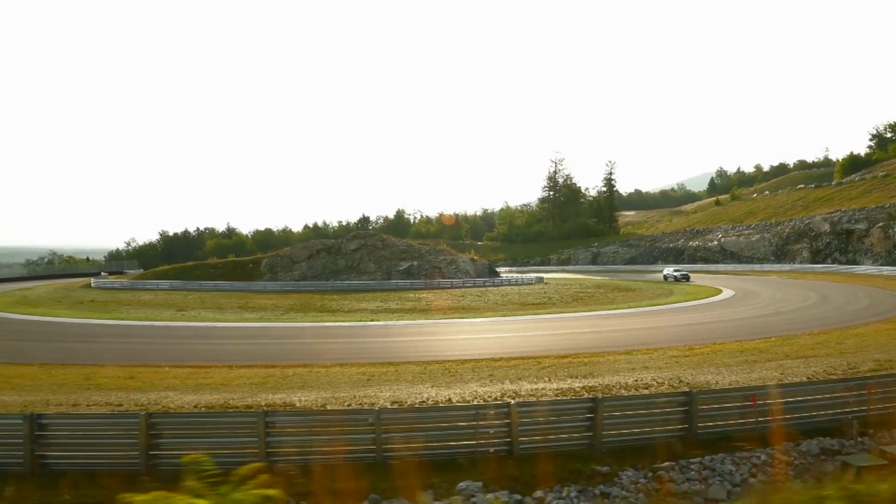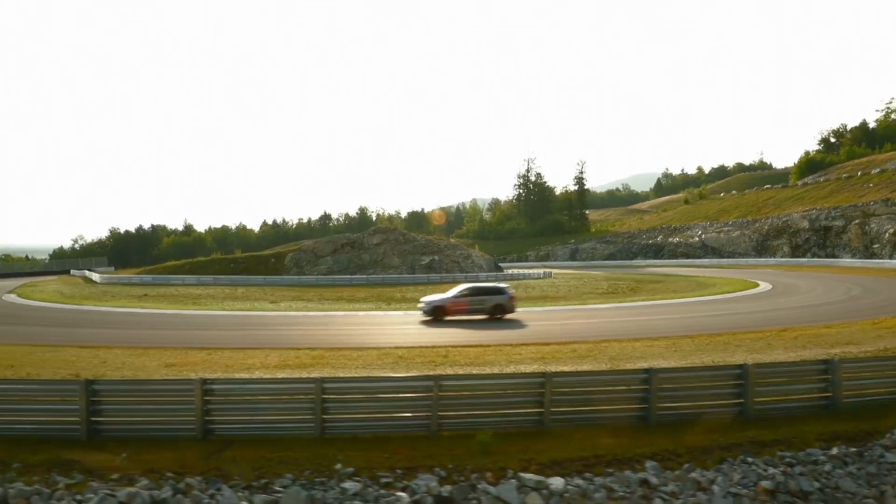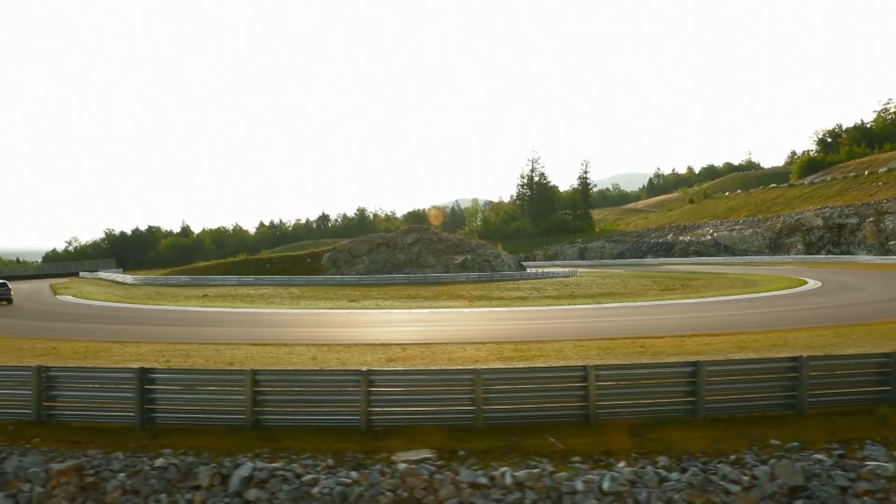And the first 62 cars will be known as the Launch Edition. They'll be a bit more expensive, but they'll also have more stuff in them.